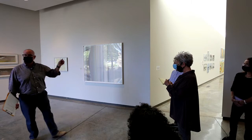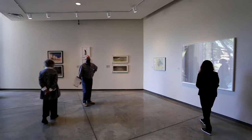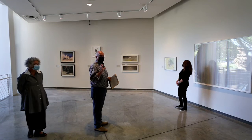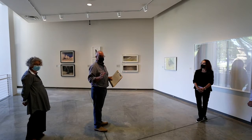Then we have these two Ed Ruscha drawings. These are among the jewels of our permanent collection. These are from the early 1970s. Ed Ruscha is a well-known artist throughout the country and internationally for his compositions that often have to do with language. There's often a word or a phrase that he'll either paint or draw, with backgrounds that don't quite help the meaning of the painting. It's mostly about these words that become mysterious because they're isolated.